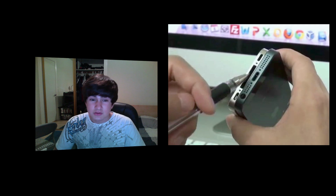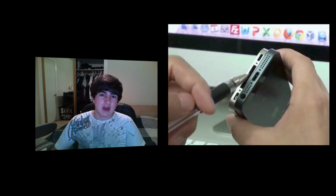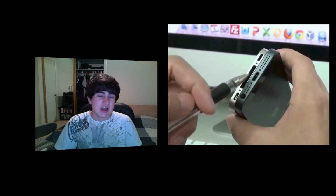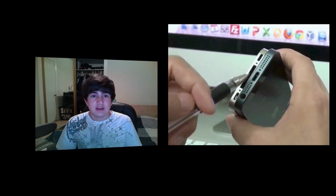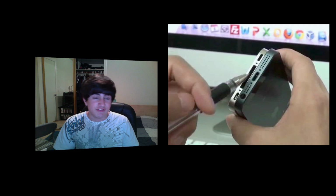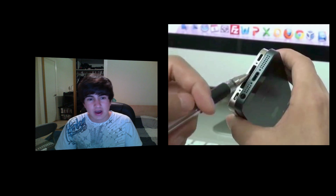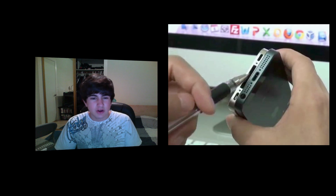The bad part about the new dock connector is it's not going to be compatible with these old dock connectors. So it's going to be specific to the new iPhone, which kind of ruins the whole thing that they've had. Now when you have a cord that you use for your iPhone 4, then you upgrade to iPhone 5, it's not going to work. You're going to have to buy a whole new cord, or maybe they'll make some adapter, but overall it's just a hassle.